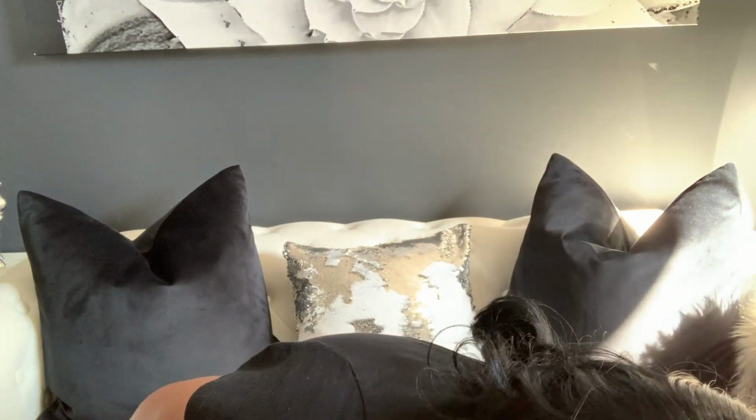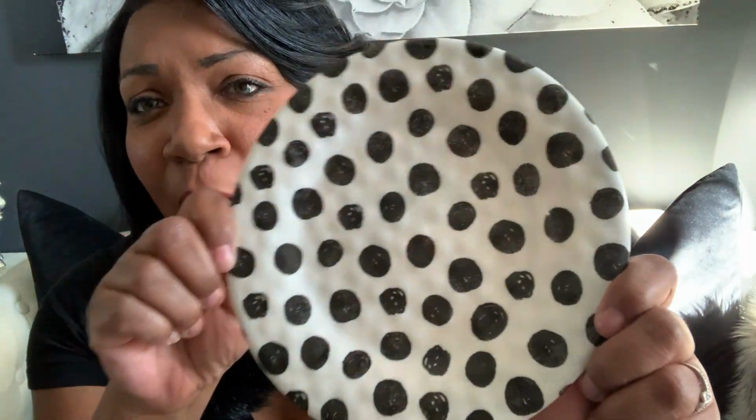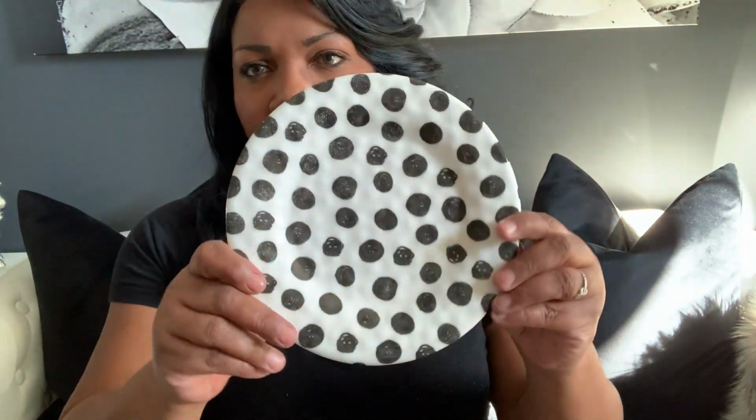But can you see these styled on a table? Oh my gosh, so pretty. And the next thing I got, okay, this sort of reminds me of 101 Dalmatians, but look, it's so pretty. It's made out of melamine. These are actually porcelain plates. This one's melamine. It was also $2.99, and I figure I could use these with a plain black plate or a white plate and just give the tablescape a modern, sophisticated look and feel.